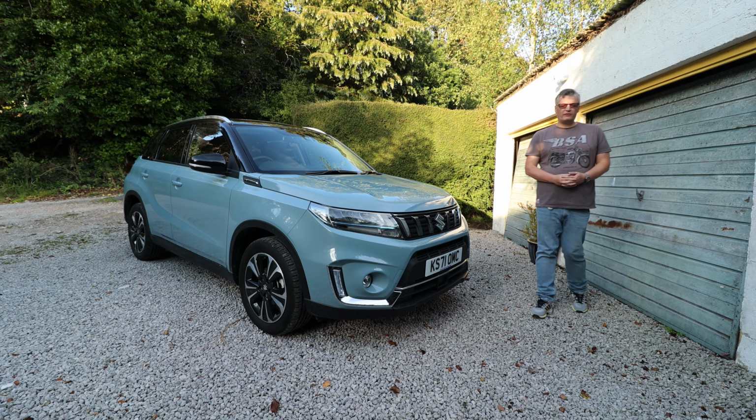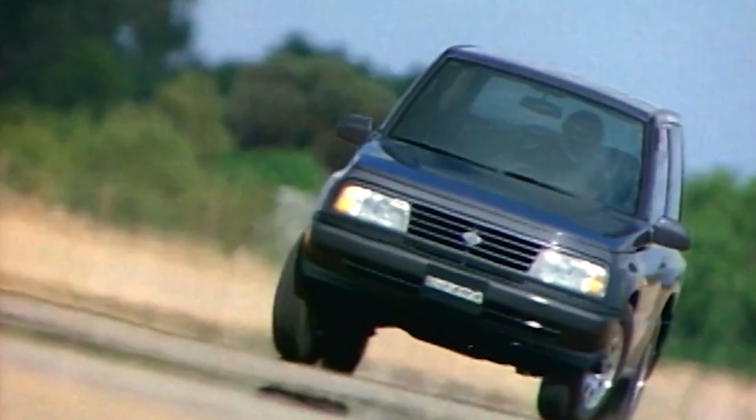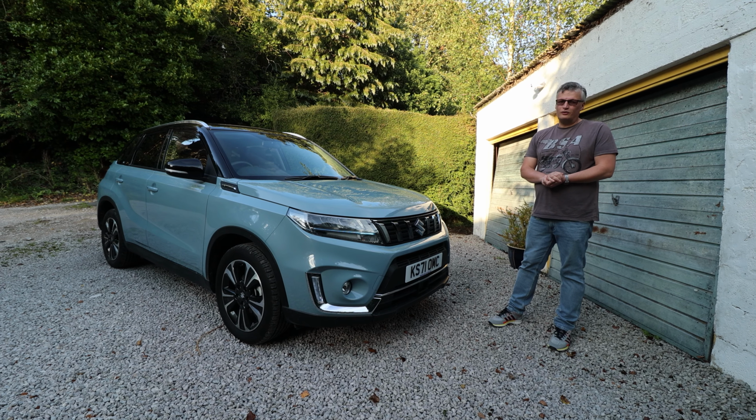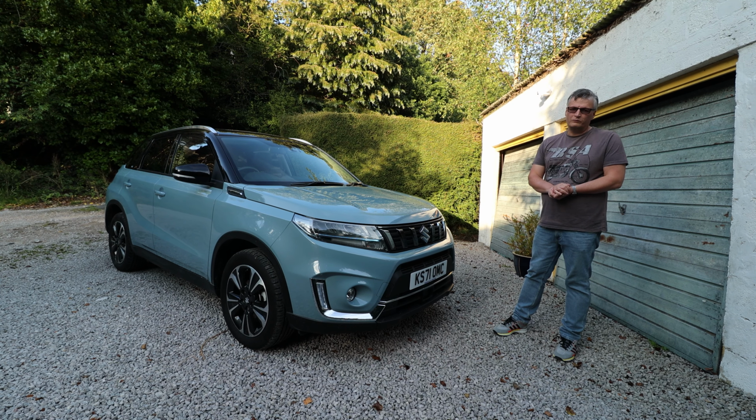The Suzuki Vitara first appeared back in 1988, and the one thing I remember about it, it was pretty damn angular. This is the new Suzuki Vitara, and it's hybrid.